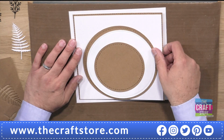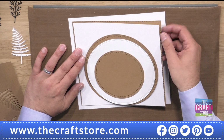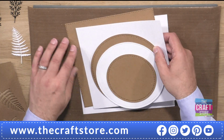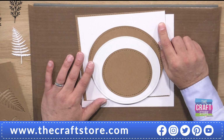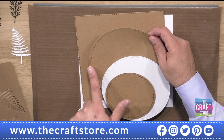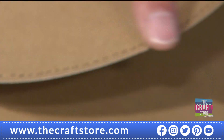I've got my 7.5 card blank, and then I've got the craft card there, just with the stitched edges. So this is my double-sided craft card. It's the same on both sides, and it's actually the best one I've ever used. Then I've got another white piece that we're going to emboss in a second, so I'm just going to pop that to one side. I've then used my double debossed circle on the craft card there. You can see I've got the double debossed edge.